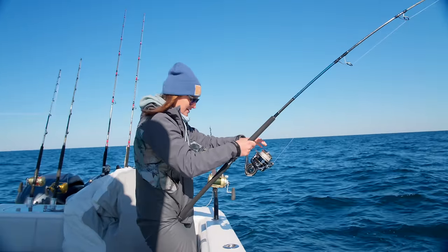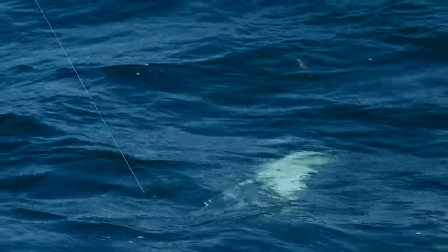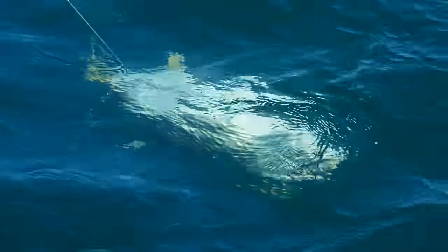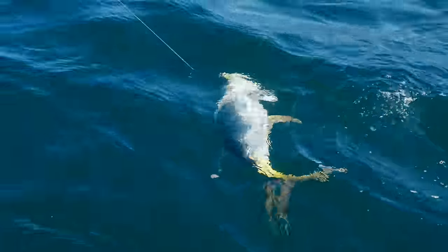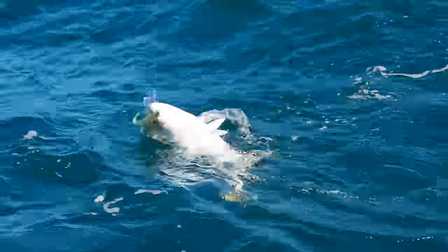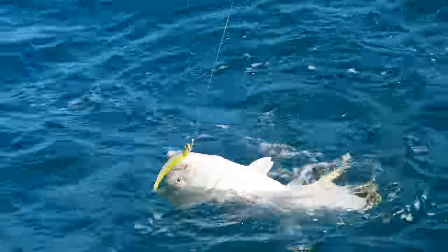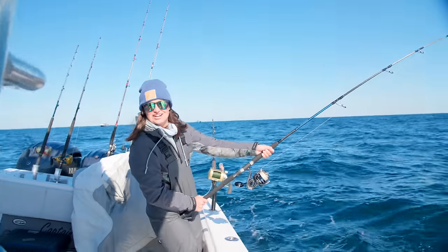I see color. It looks like a jack. Holy Hannah. Giant jack crevalle. Oh my God. Holy moly. Well, that's definitely the biggest jack crevalle I've ever caught.